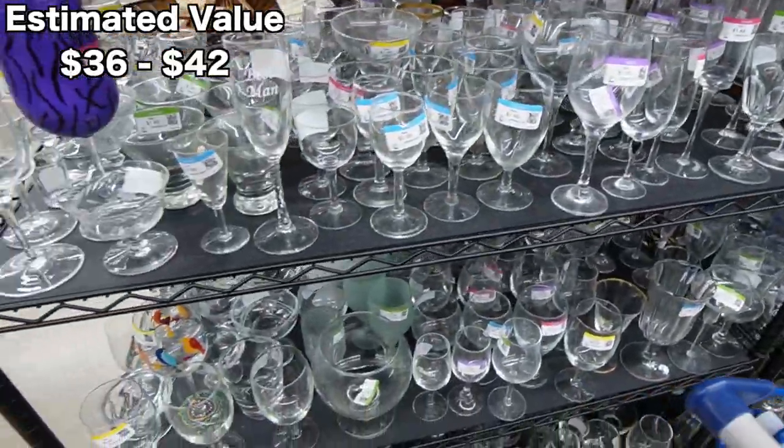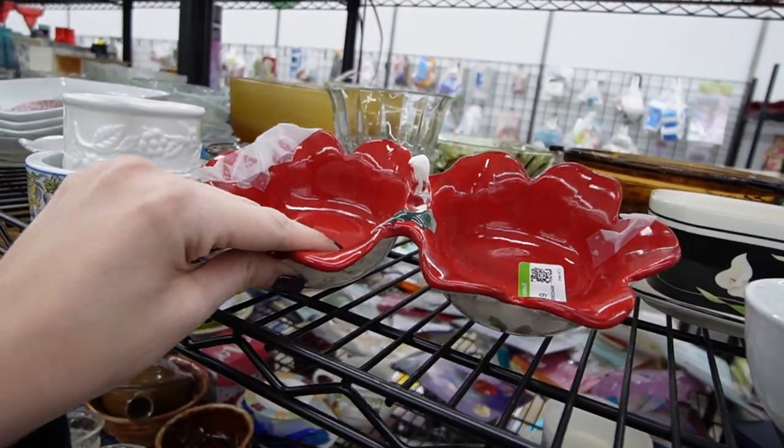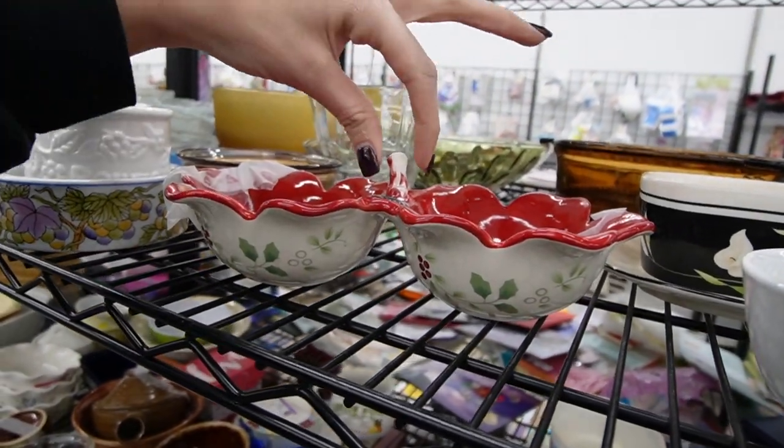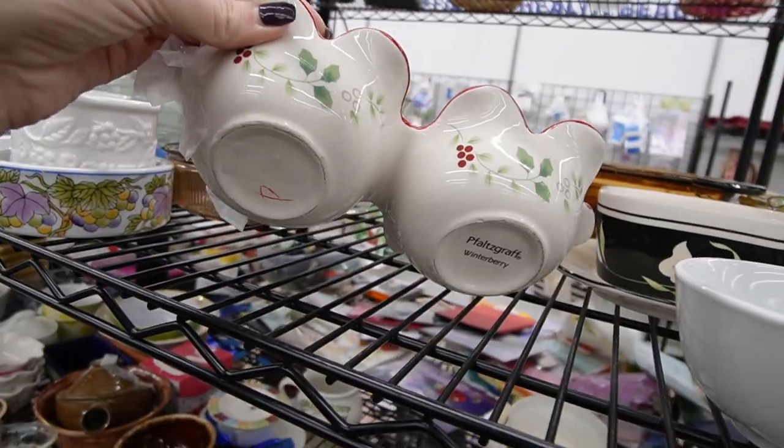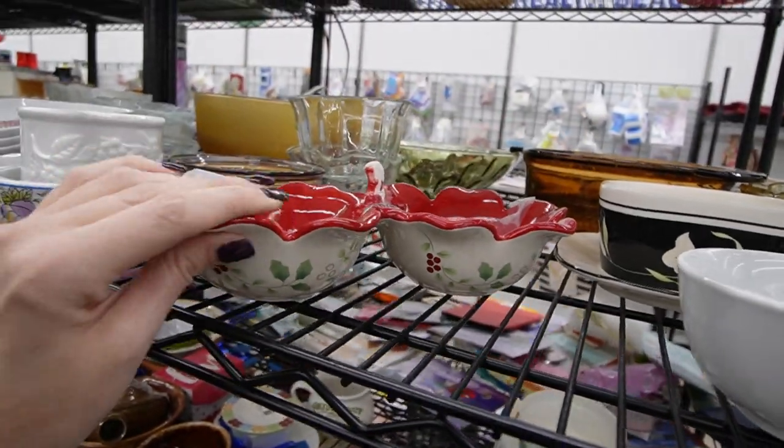Here we go. Looks like somebody loved this so much that when it broke, they fashioned a little handle out of clay. Let's grab Winterberry.